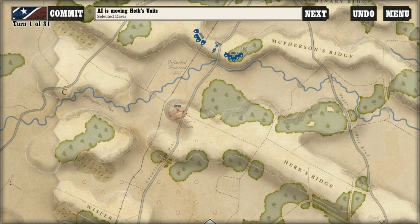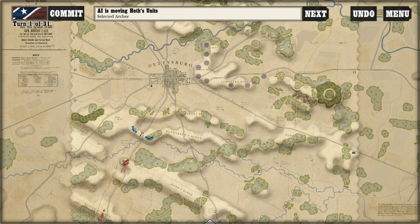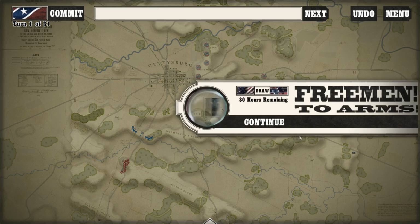We go ahead and hit continue, and we can see that Heath's division begins moving forward on the map here. So if we zoom out, we can see this is the map of Gettysburg. Their town is up here. All of the objective points are back here on Cemetery Ridge and Cemetery Hill. And by the way, now that the Confederates moved, you roll another dice, but the only chit to pull from is the 1st Corps.